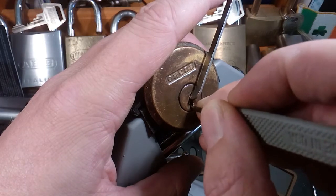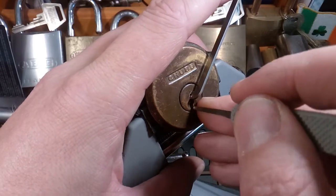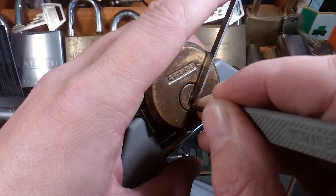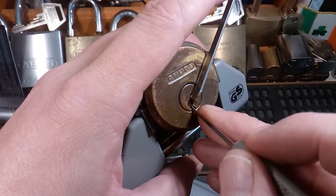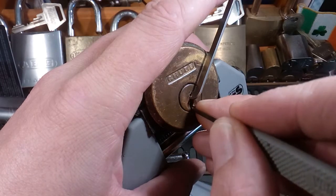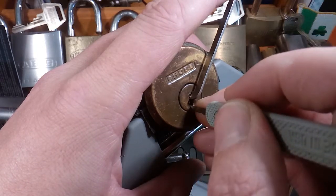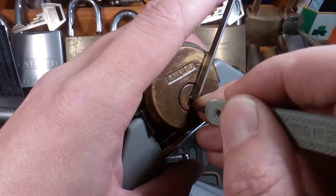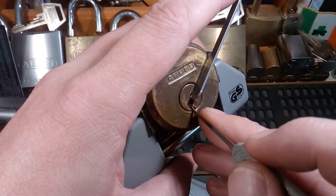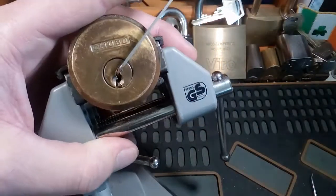False set's gone deeper each time there. Counter rotation off 6. Yes. Counter off 2. Yes. Okay. Lost the false set a little bit. 3, 2 set, 3 set, 4 loose, 5 set, I think 6 dropped. There we go, got 6 picked. Now don't fall out. Nice deep false set there, right? Look at that.